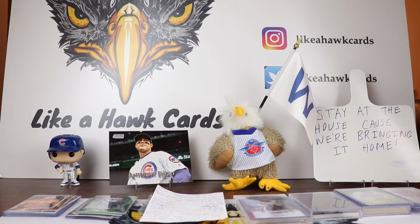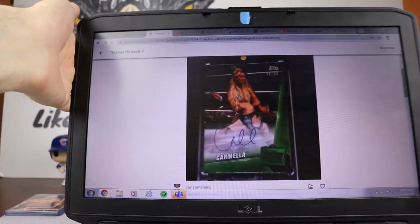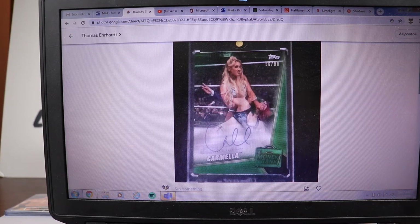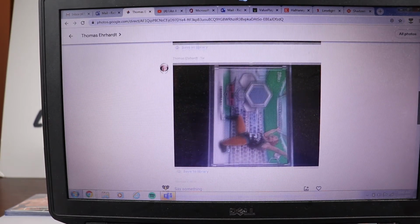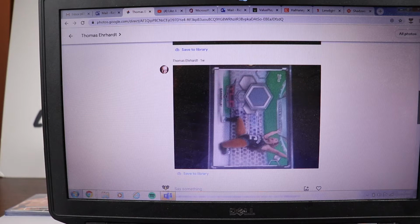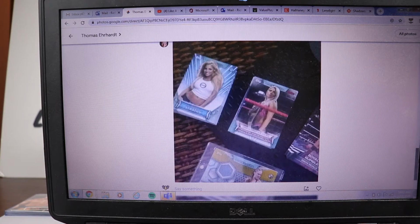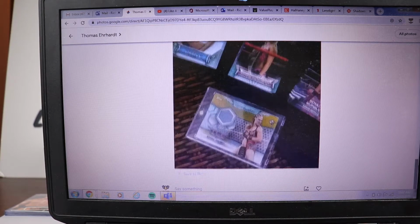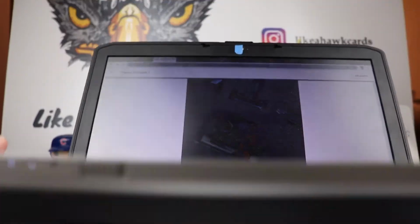The first one being the nice Carmella auto right there. Very nice. That's out of 99. You can see her doing some type of submission there to Asuka. We then have the matte relic of Carmella. And then we have right there, the relic out of 10. So very nice hits. Now you got it right there with the bliss, but congratulations to you both again.